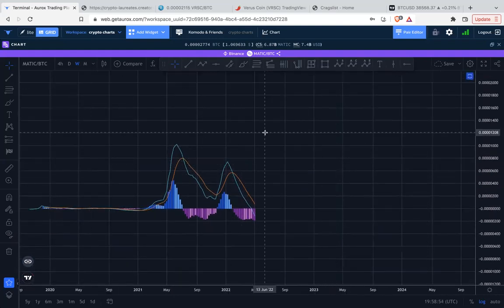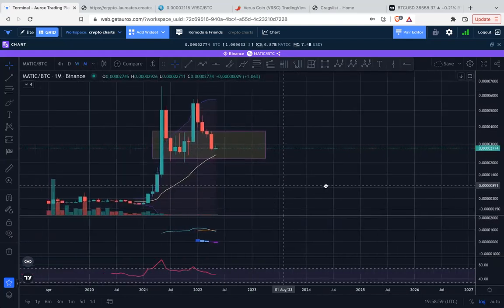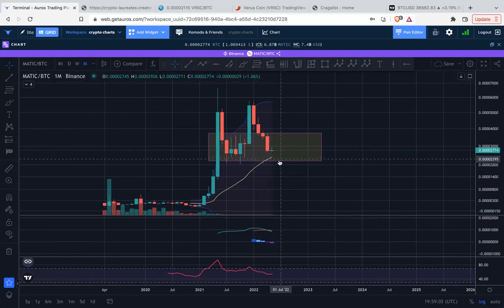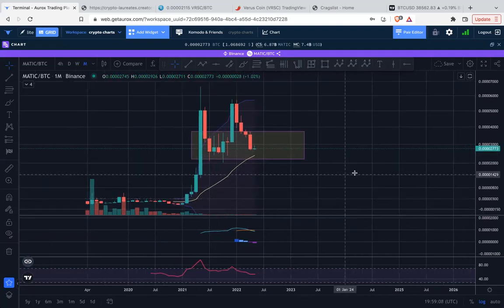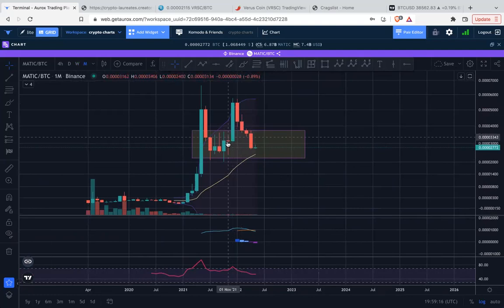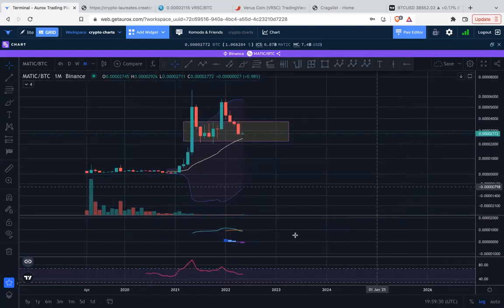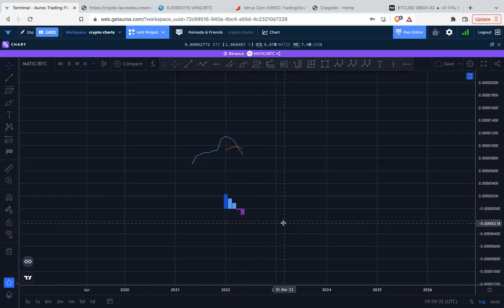But let's take a look at our monthly for MATIC against BTC. Yeah, there's room to go down towards that 20-month moving average down here. However, you do have this horizontal price action here, so we'll see if it can support it. But overall, you pushed hard and exceeded the Bollinger Bands here. The next likelihood is even to break below the 20-month moving average, but we'll see how that works. Again, you're just starting some negative momentum here.